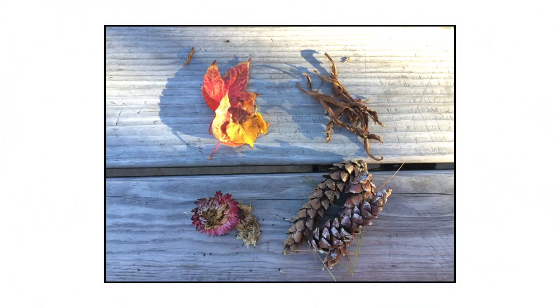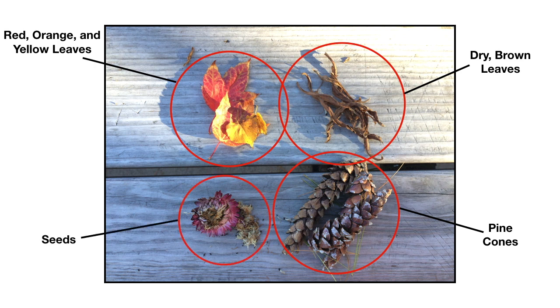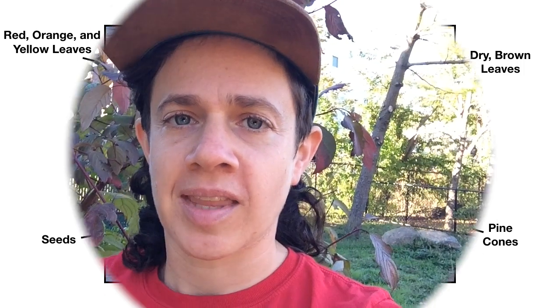Let's take a closer look at all the different signs of fall that we found in the Haynes garden. First, we found the pine cones. Next, we found the red, orange, and yellow leaves. After that, we found the dry brown leaves. And finally, we found the seeds. These are all signs of fall in the garden.